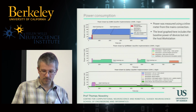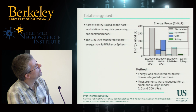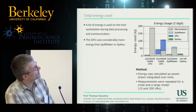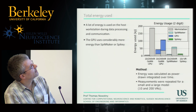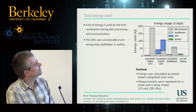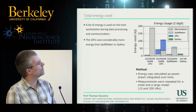Now this is power consumption, and obviously they run different time lengths, so what's the total energy consumed for the computation? How do they compare on that? That's shown here. And you see the CPU is getting really bad if you go to a large system because it runs long and needs a lot of power. Whereas here, the more neuromorphic systems start to look better. And yet again, the most energy is used by the supporting PC. Now, I should say the method here was just integrating those diagrams I showed earlier of the power over time. So this is reflecting the same results, but just reformatted for a better view.